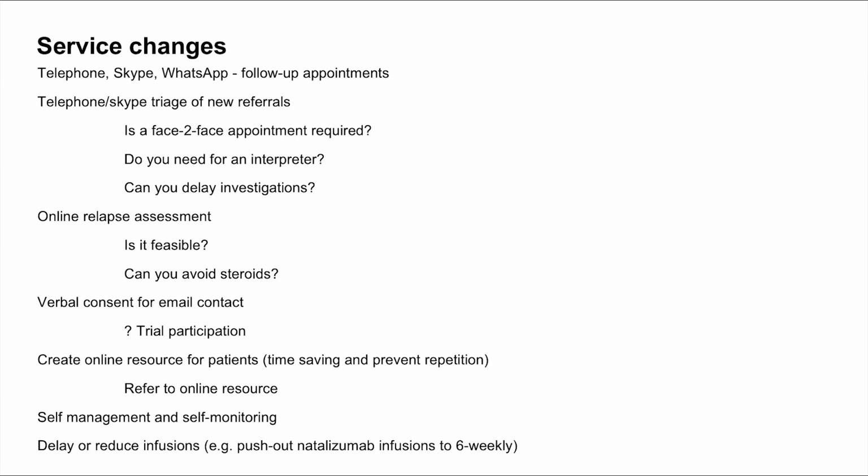Another thing we are doing is delaying or reducing infusions. So we're pushing out natalizumab infusions to 6 weekly on everybody, except if they've just started. If people have just started natalizumab, we're doing monthly for 6 months and then switching them to 6 weekly. The reason we're doing monthly is because if you increase the time between infusions or delay infusions in the first 6 months, you may put them at increased risk of getting anti-drug antibodies.